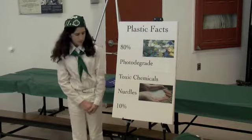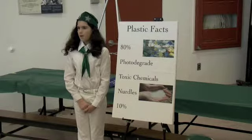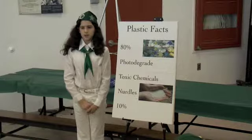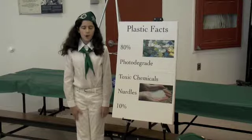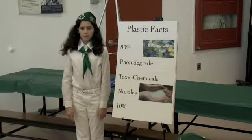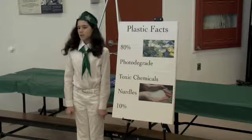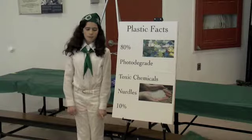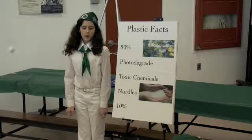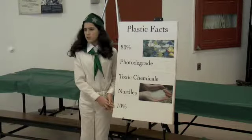Nurdles are tiny oblong plastic pellets. There are two types of nurdles, man-made and formed in the ocean. Man-made nurdles are used in molds to create everything from plastic packaging to dolls' heads. Those formed in the ocean are made when plastic breaks down into small pellets. Both types of nurdles act as a chemical sponge, soaking up the toxic chemicals in the water around them. You may think this is good for us, but if a fish ingests some of those nurdles, all of those toxic chemicals are now in our food chain. 10% of all ocean trash are nurdles.